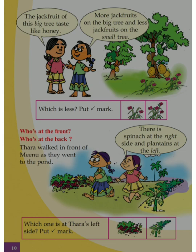So the question is, which is less? Put tick mark. There are two columns. In first column there are only 2 flowers. Isn't it? And in the second column there are 4 flowers. Okay. So which is less? The flowers in the first column. Isn't it? So we will put tick mark on that column.